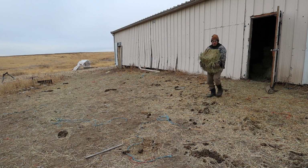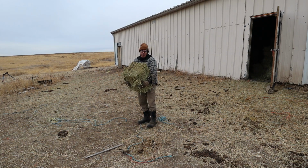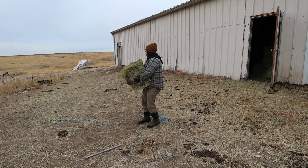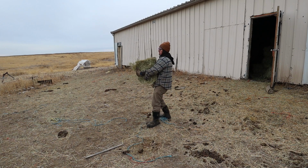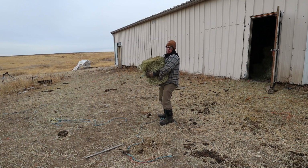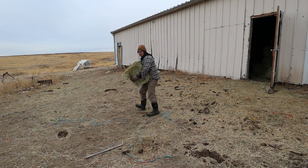Need to get my wheelbarrow back out here. Usually I have a wheelbarrow. I can throw about a full bale in it and then take it out. So over the winter I will just start taking it out everywhere, and I'll just spread it as much as possible. Right now, because I don't have a wheelbarrow, I'm just gonna toss it over here.